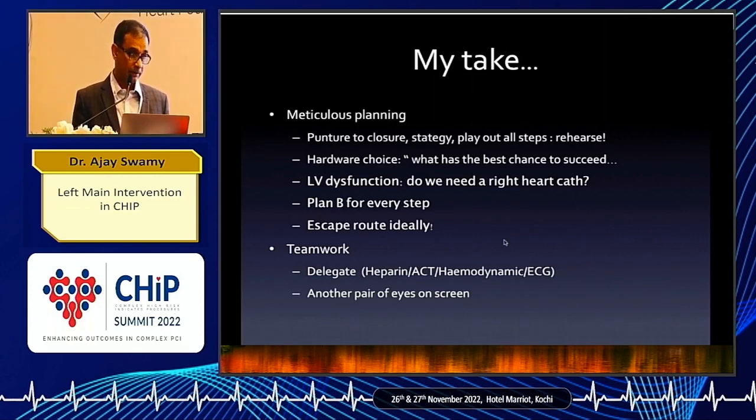Meticulous planning, puncture to closure. Plan the strategy, play out all the steps in your mind and rehearse them once before you actually put the patient on the table. Choose your hardware well. Whatever hardware has the best chance to cross in the first attempt. There is no point in trying, let me see if this goes. Choose the hardware which has the best chance to cross in the first attempt.